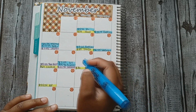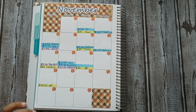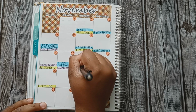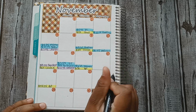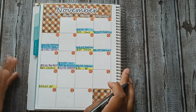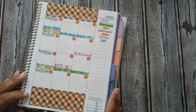The next day was on the 16th for sinking funds transaction, and this was at Walmart. I spent $6.35. And Walmart is like across the street from the Dollar Tree that I work at, so you probably will see a lot of Walmart transactions as well. So the next day was on the 19th.